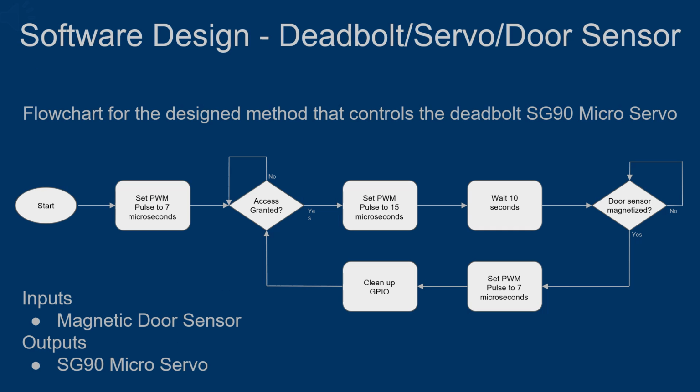The software for the deadbolt system is fairly straightforward. The SG90 servo uses the Raspberry Pi 4's pulse width modulation libraries to drive the servo to a specified position. The servo begins with a specified duty cycle that positions the servo to lock the deadbolt. Once the system grants access to the person scanning in, the Pi then changes the duty cycle of the PWM signal to rotate the servo approximately 90 degrees, which unlocks the deadbolt.